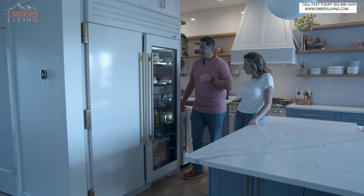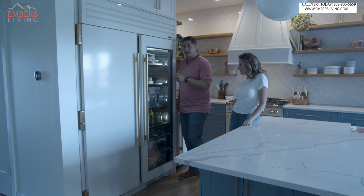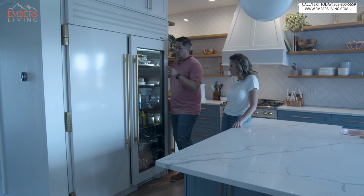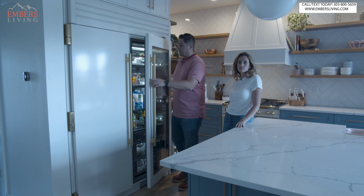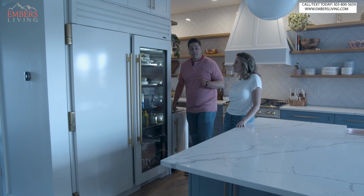For example, I cannot figure out how to turn the light off, which she wants, and which you can do, and then when the fridge opens, the light will turn on. You can do that, I just haven't figured out how yet.